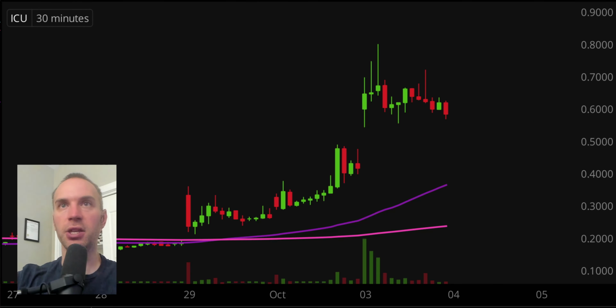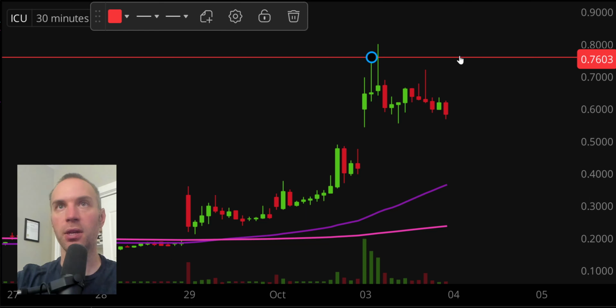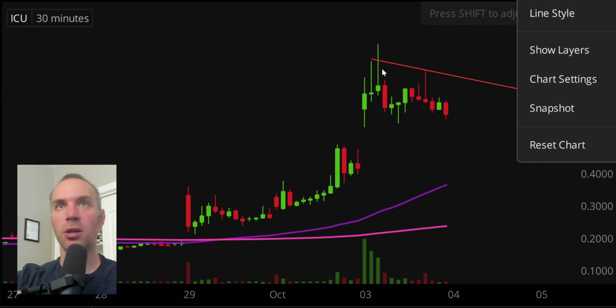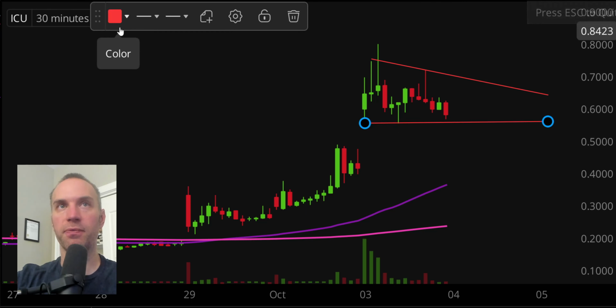Next one, ICU. Nice looking pattern here. So let's get this pattern drawn out. And I want to be very clear. I'm not trying to impress you. I'm not trying to imply that this is a great skill or anything like that. Whoops. Let me try that again. There we go. And I say that because when a lot of people are watching the same levels and wondering the same thing, call it a self-fulfilling prophecy, call it whatever you want, it can produce some very dynamic movement.